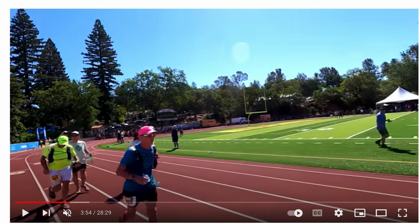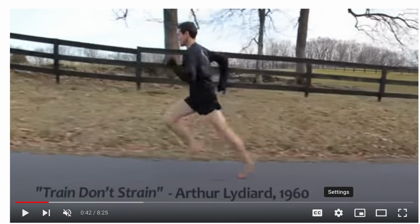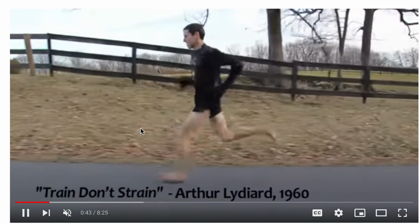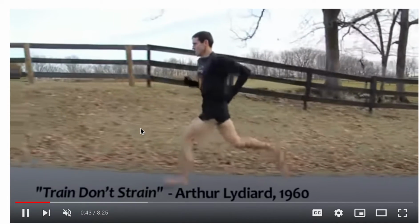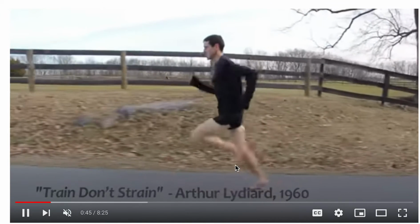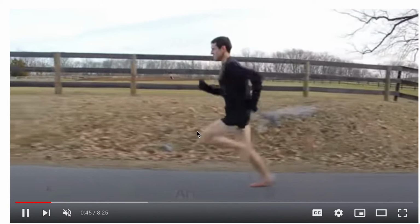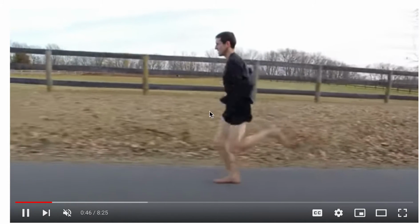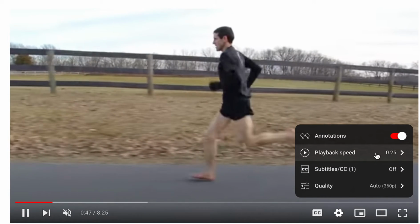Let's first go to what I think is a more textbook fast running stride that isn't necessarily mid-ultra, but I want to show you this. I love this example. This is Mark Cucuzella, who's a running expert in his own right, and he is running barefoot. This is the kinematics we're looking for, this circularity of the legs coming up and then landing underneath. And I want to slow this down.